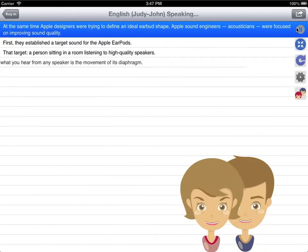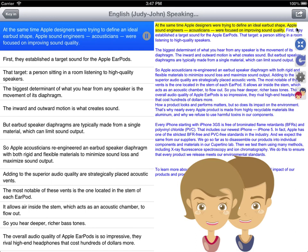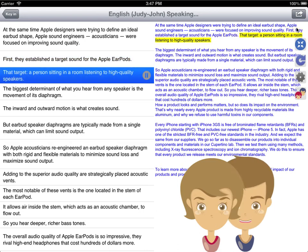At the same time, Apple designers were trying to define an ideal earbud shape. Apple sound engineers, acousticians, were focused on improving sound quality. First, they established a target sound for the Apple EarPods. That target, a person sitting in a room listening to high-quality speakers.